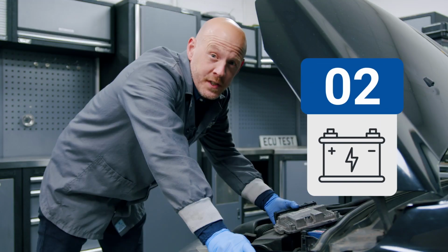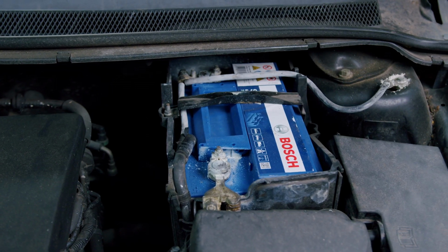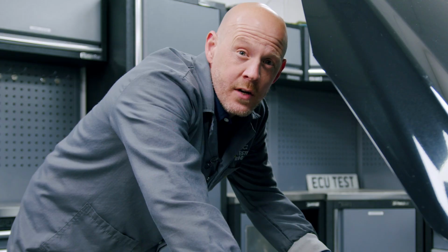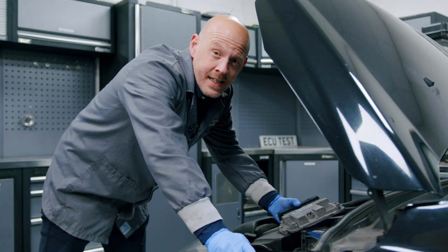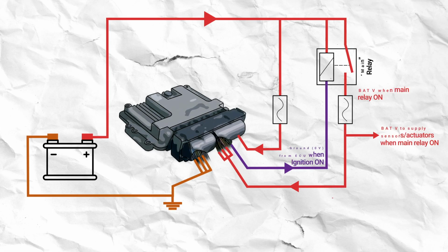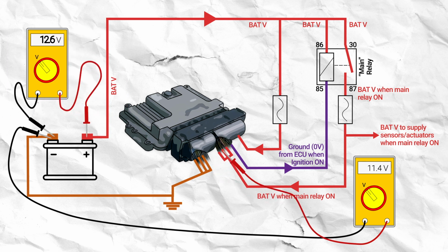Whilst we're talking about voltage supply, the next step is to ensure the ECU is receiving correct battery voltage and grounds at the connector, as wiring issues are very common causes of the P0606 fault code. High resistance in the loom or corrosion to the connecting terminals can cause the same fluctuation of voltage in high demand situations. To diagnose this, check the battery voltage and grounds at the ECU connector terminals. And if the voltage isn't the same as the voltage at the battery, then you may have high resistance in the wiring between the battery and ECU.